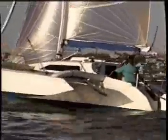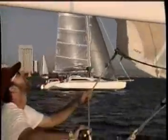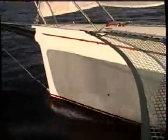Corsair fleet's proven pedigree in comfort, performance, sweet handling, and take-it-anywhere trailability make it the ideal sailboat for any family.